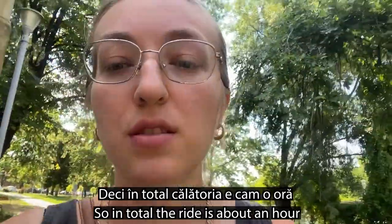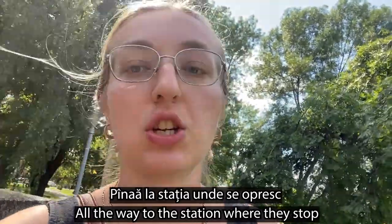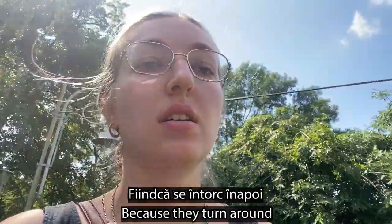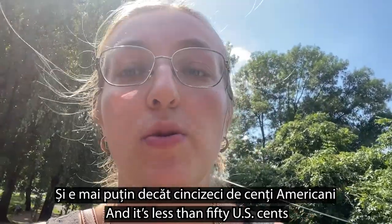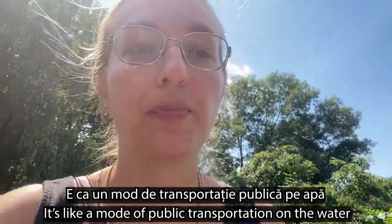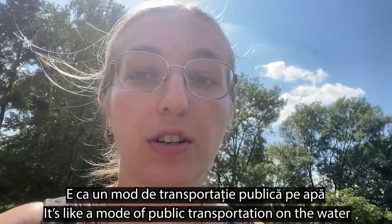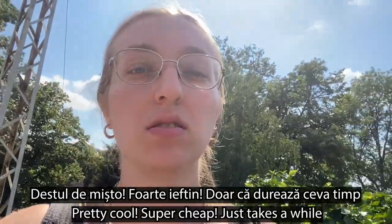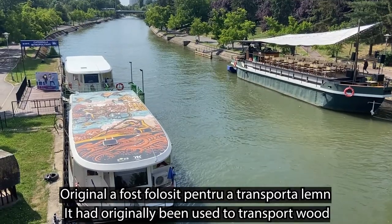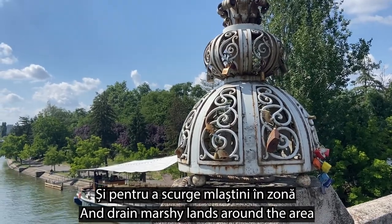So in total, the ride is about an hour. 30 minutes one way all the way to the station that they stop, and 30 minutes back because they turn around, and it's less than 50 US cents. So it's like a mode of public transportation on the water. Pretty cool. Super cheap. Just takes a while. It had originally been used to transport wood and drain marshy lands around the area.